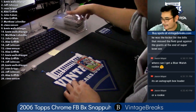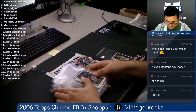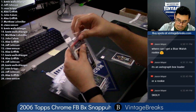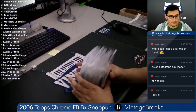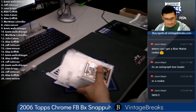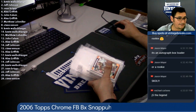Jeff, you had pack two. So Jeff, I'm going to put it in your baggie because you have bag two. So there is your 2006 Topps Chrome football box. Thanks, guys.